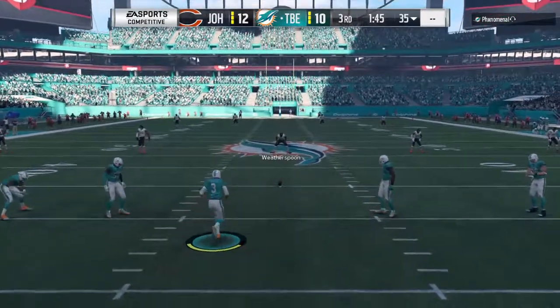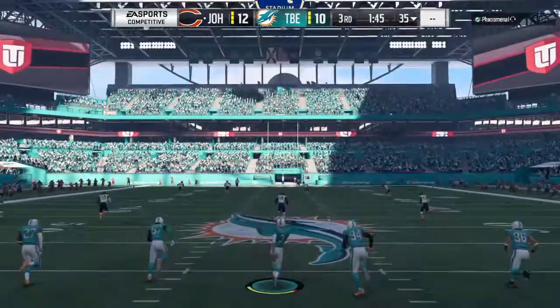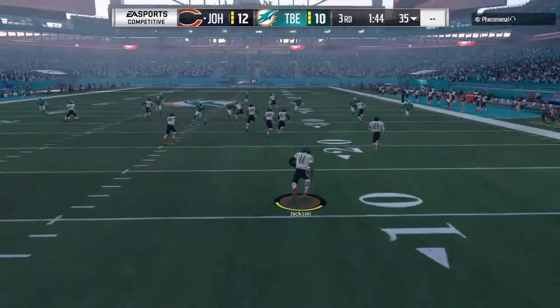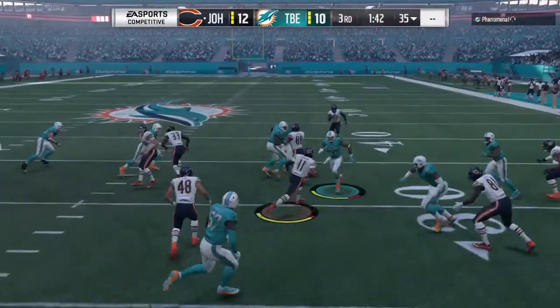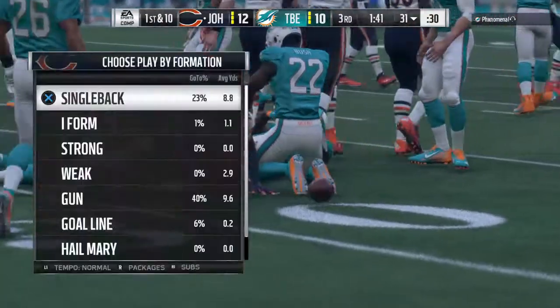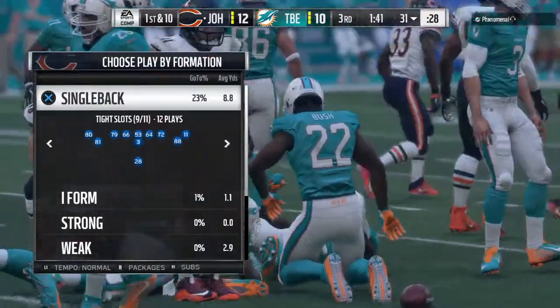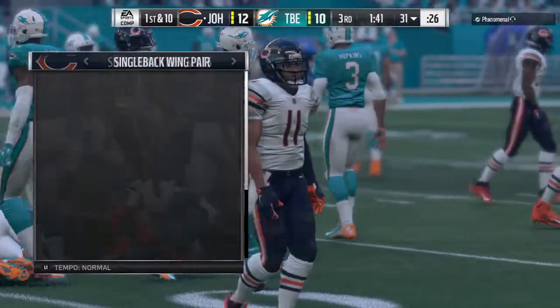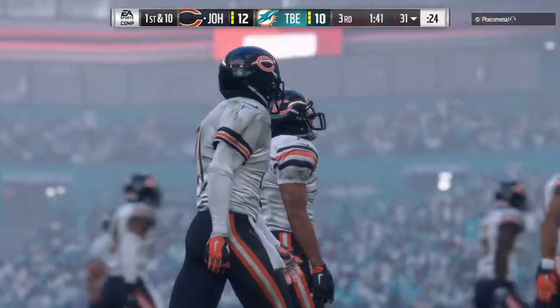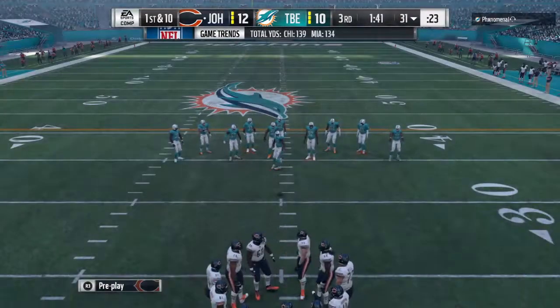Here's Hopkins now out to kick it away. This one fielded at the 5. And nice work on the return as they'll start their drive just past the 30-yard line. And now Chicago getting ready to go as they take the field. And the interception thrown in the red zone last time. We'll see if they can rebound.